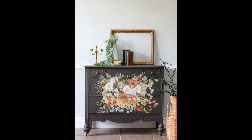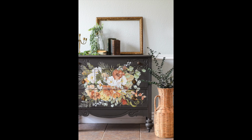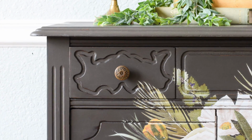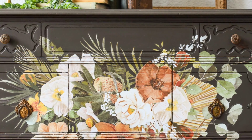So here it is all finished, and now this piece of furniture just looks gorgeous. It looks luscious and elegant, and it looks like if you were to have this in your home, you would have such a gorgeous, stylish home. That's what I was going for. All the elements worked together, and I'm really, really happy with how it turned out.